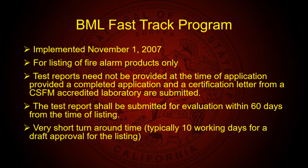The Fast Track program was created in November of 2007. It's only for listings of fire alarm products. The test reports don't need to be provided at the time, but the test had to have been done. The test report shall be submitted for evaluation within 60 days from the time of listing.